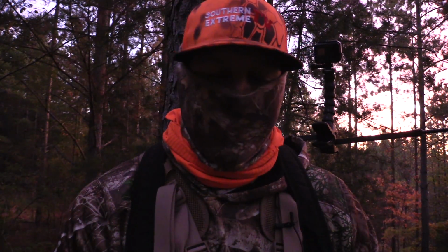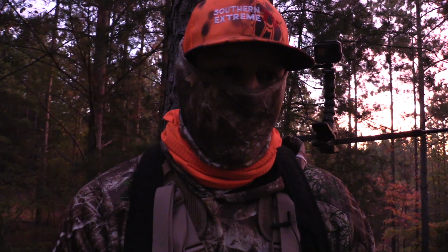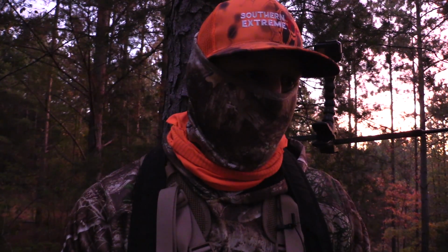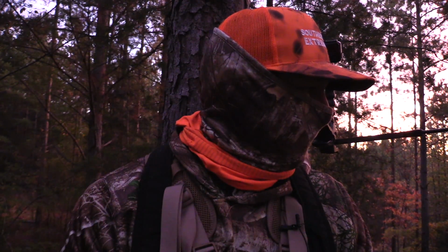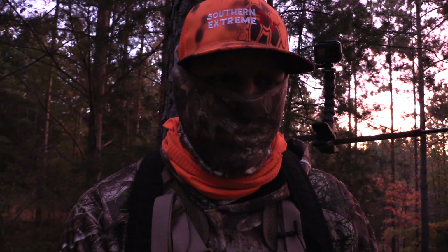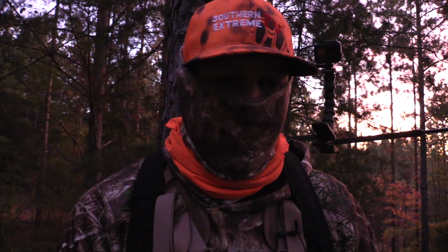The spot that I'm hunting this morning is just a pine thicket. And the idea is that these deer come way up on top of this mountain to bed down during the morning. And this area is kind of a natural transition area from their feeding areas at night and the areas they go and hang out at night to their bedding area.